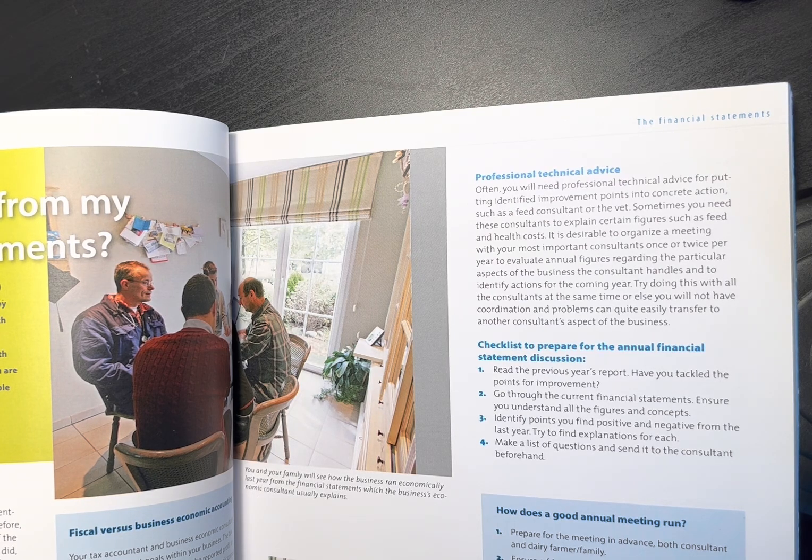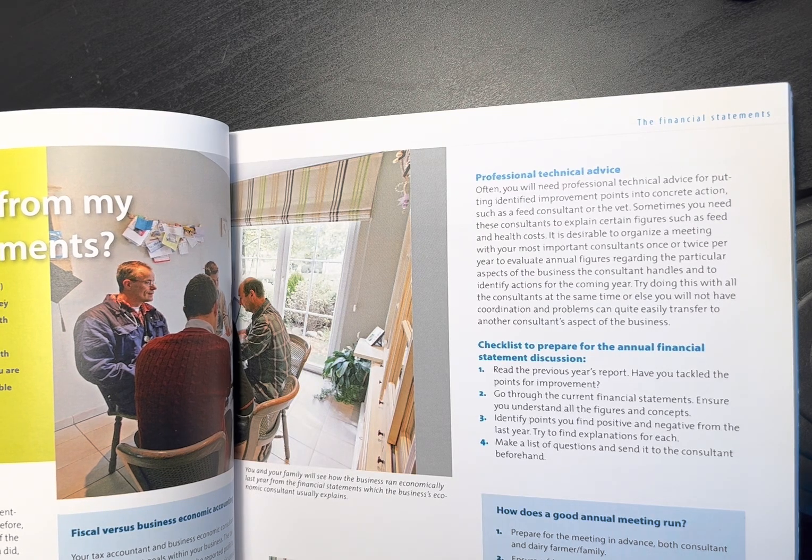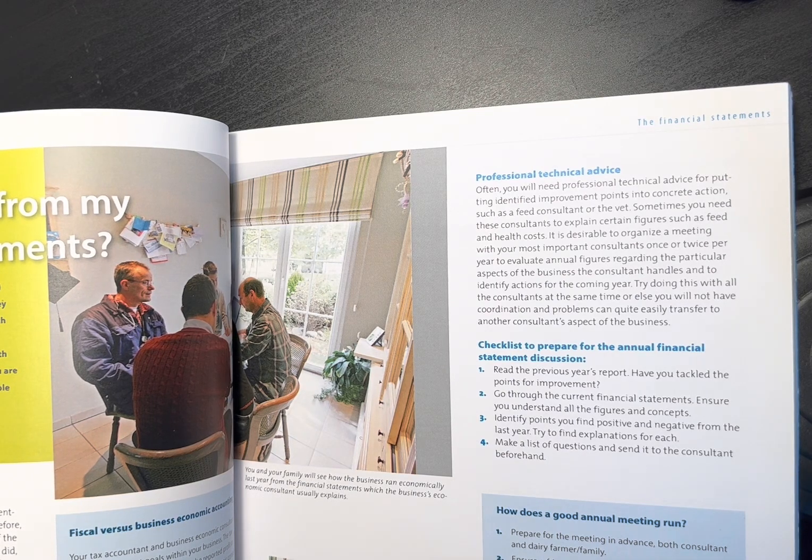It is desirable to organize the meeting with your most important consultants once or twice per year to evaluate annual figures regarding the particular aspect of business the consultant handles and to identify actions for the coming year. Try doing this with all the consultants at the same time, or else you will not have coordination, and problems can quite easily transfer to another consultant's aspect of the business.